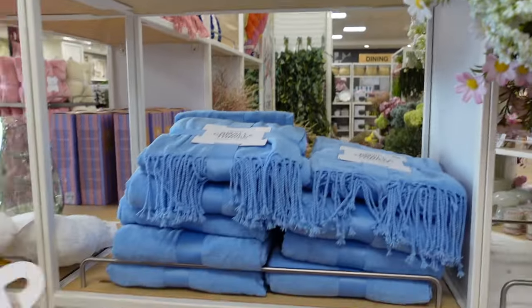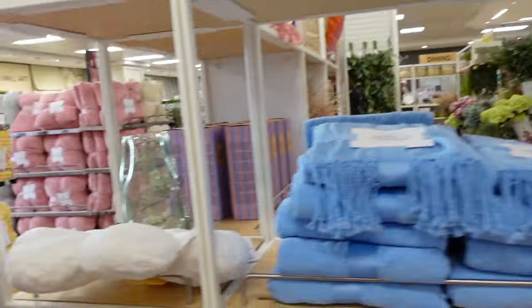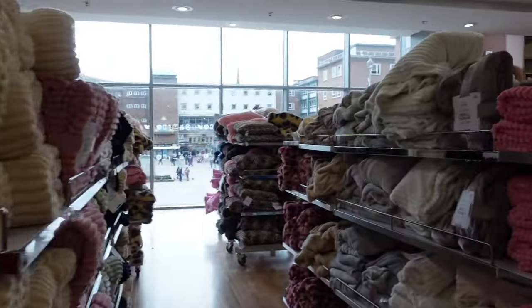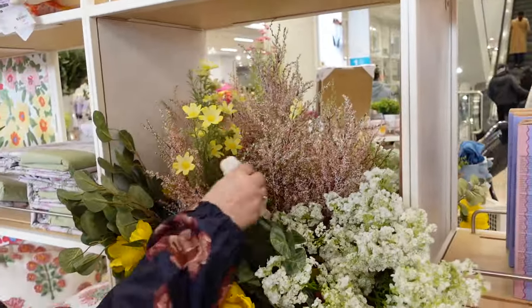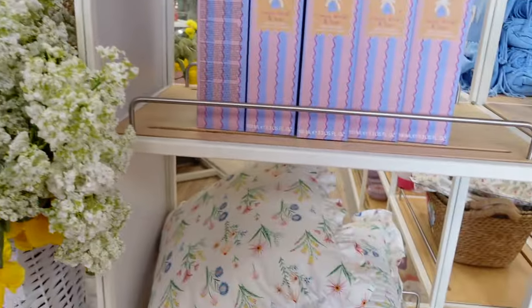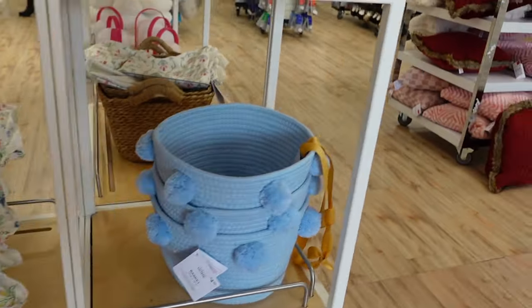Cushion covers. You can buy them just to throw over the cushions that you already own. Loads of different throws. Oh, look, all the floral things. They're beautiful. Some more cushions. A little purple basket, and they also have it in blue. Lovely.